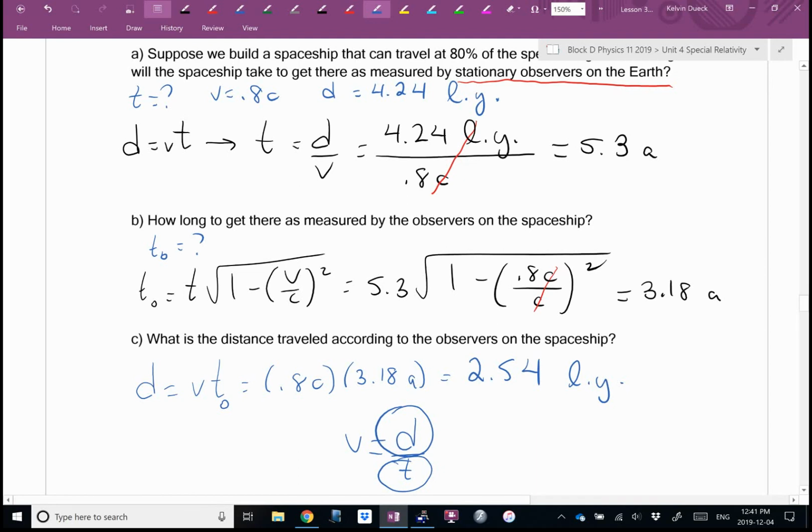Distances are relative as well. How far away is something? Generally in astronomy, we're always giving that answer relative to the Earth at rest. But again, if you actually flew the spaceship there, you would find you didn't travel that distance. You traveled a shorter distance. That's weird, but kind of cool.